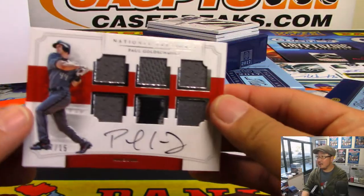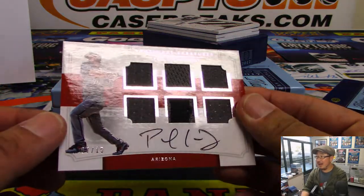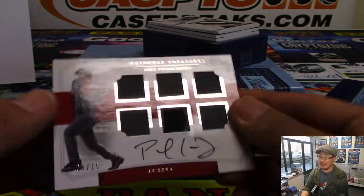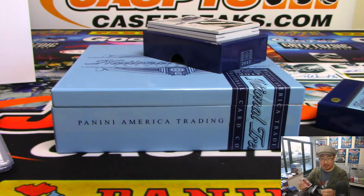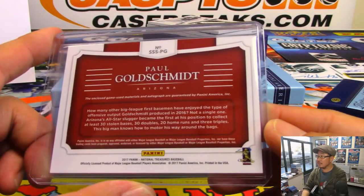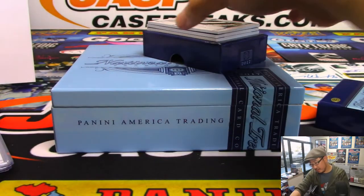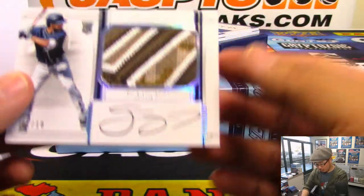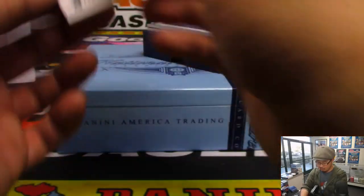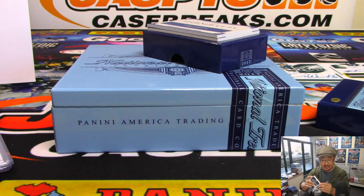We've got a six-piece relic and on-card autograph. Another Paul Goldschmidt, 7 out of 15. Diamondbacks edition, going to Bowen. Jose Rondon. That's a great patch, too. 1 out of 10, Jose Rondon. Rookie patch and autograph for the Padres. Eric Leal with the Friars.